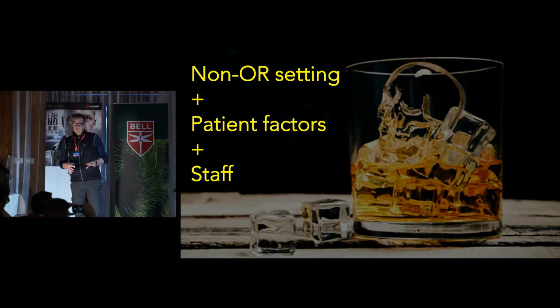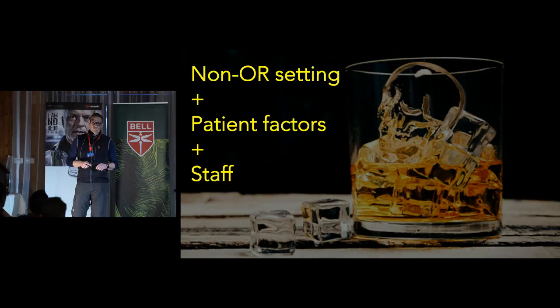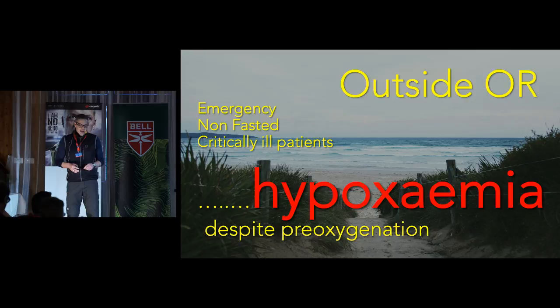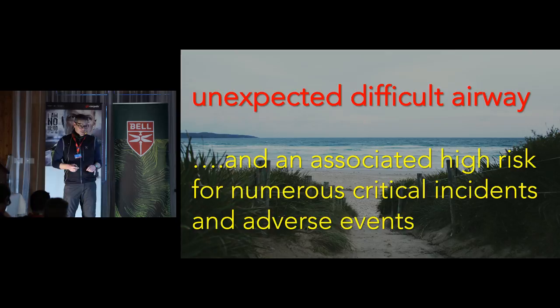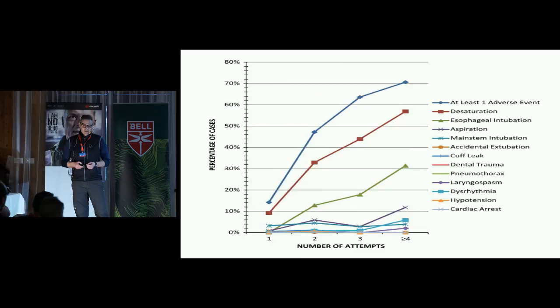From the NAP4 study in 2011, and highlighted by papers by Jerry Nolan the same year and the year after by Elizabeth Behringer, the combination of airway management outside the OR with critically ill patients and staffing issues is really a deadly cocktail. Outside the OR, obviously, they are all emergency intubations. They are non-fasted, they're critically ill, and they will be hypoxemic despite pre-oxygenation. We have a lot of unexpected difficult airways and an associated high risk for numerous critical incidents and adverse events. And there is a notably high rate of failure of the primary intubation attempt, and we do need to get the tube in fairly quickly.